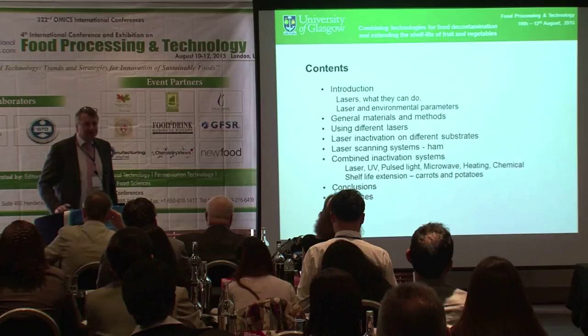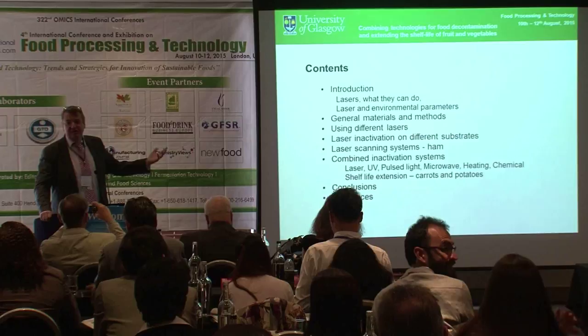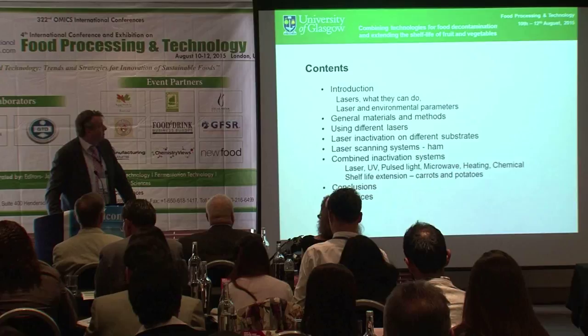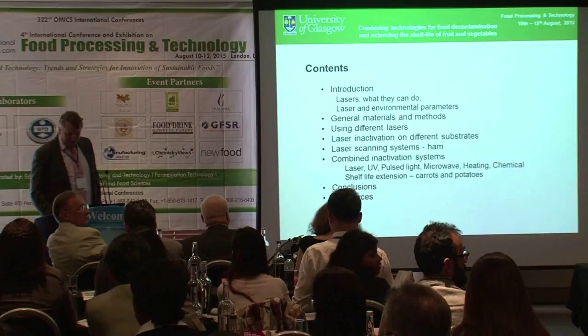So we were looking at laser technology in particular and combining that with other processes. Now, lasers have their niche application here. One of the disadvantages is that they are potentially quite expensive for some food processing applications, but may be advantageous in other areas. So I'll give you an idea of lasers, what they can do, and some of the environmental parameters that are associated with that laser processing. Some of the general materials and methods, so I won't spend too long on that, we're already a little bit behind time. And the impact of using different lasers and then combining those lasers as well.